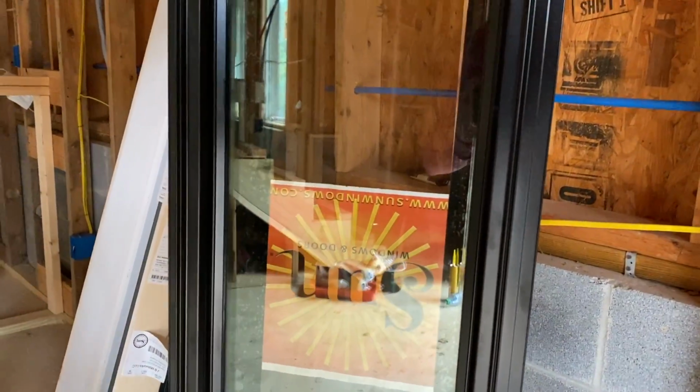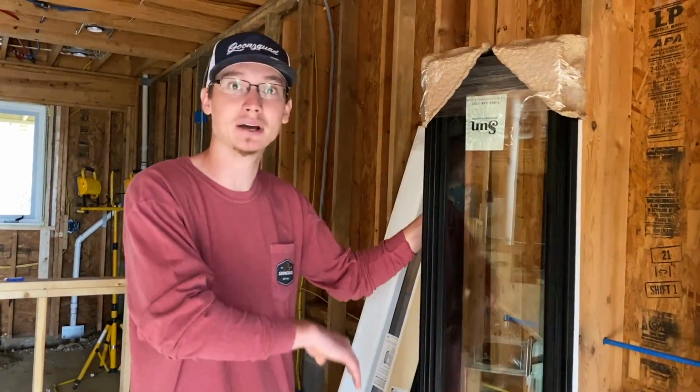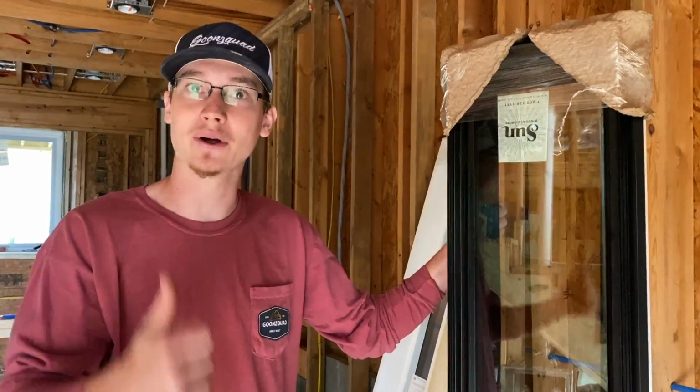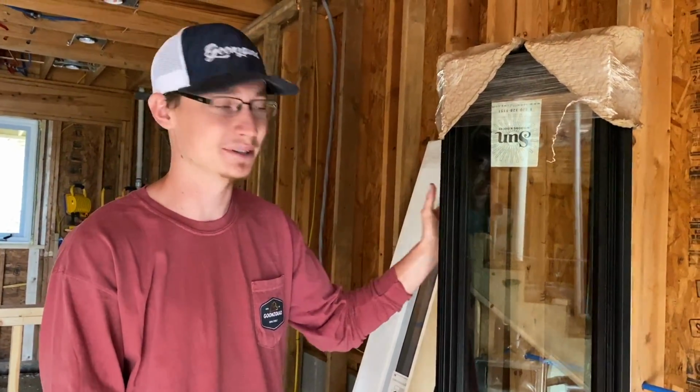Got them dang sun windows, huh? I know, man. These are legit. I can't wait to actually throw them on there. Then we can be 100% complete with everything. We can go with our hardy and all that good stuff. And these are going to look so good beside that door over there, dude. It's going to look beautiful.